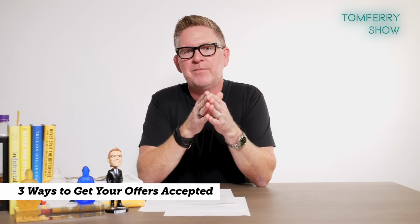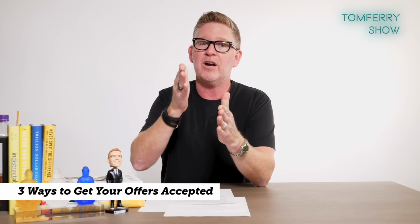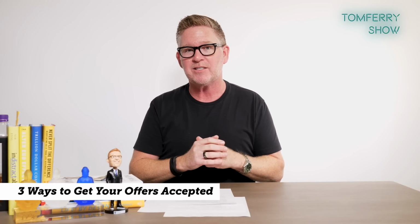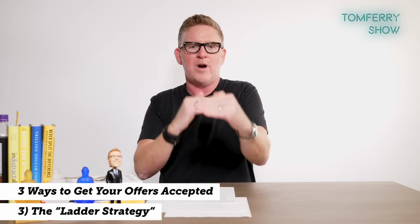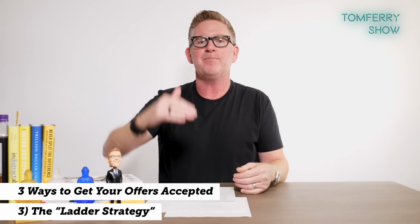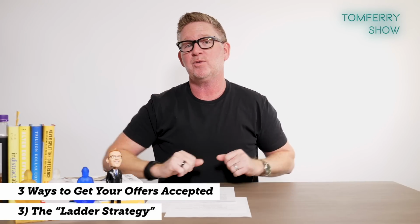The last one is about positioning with your buyer. Whether it's on their initial offer and or it's in the counter situation, if you're lucky enough to be in that situation, it's called the ladder strategy. And what we're trying to do is ladder up on price your buyer to find out what is the highest they're willing to go to not lose the house.